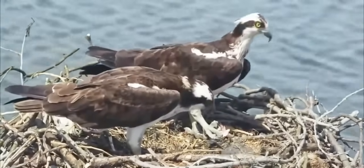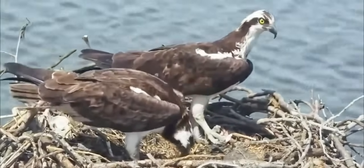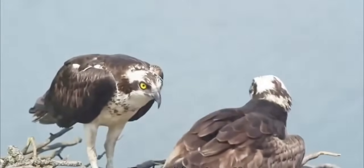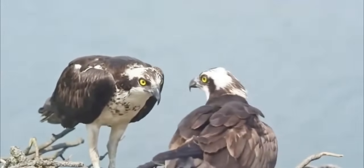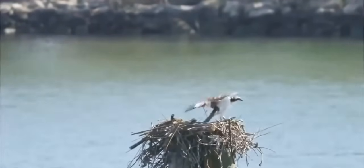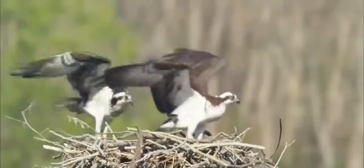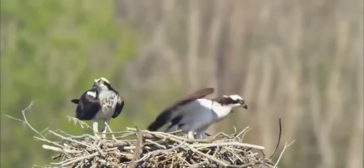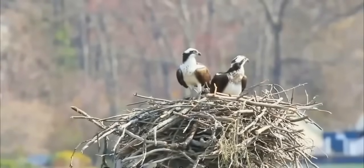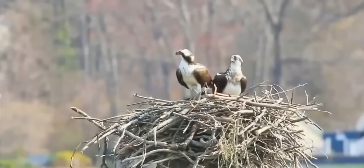It's not just a nest these two osprey are building. By working together and sharing meals, they are building a bond that may last them for years. Their nest is now quite an achievement. In fact, it's developed into a property worth stealing.